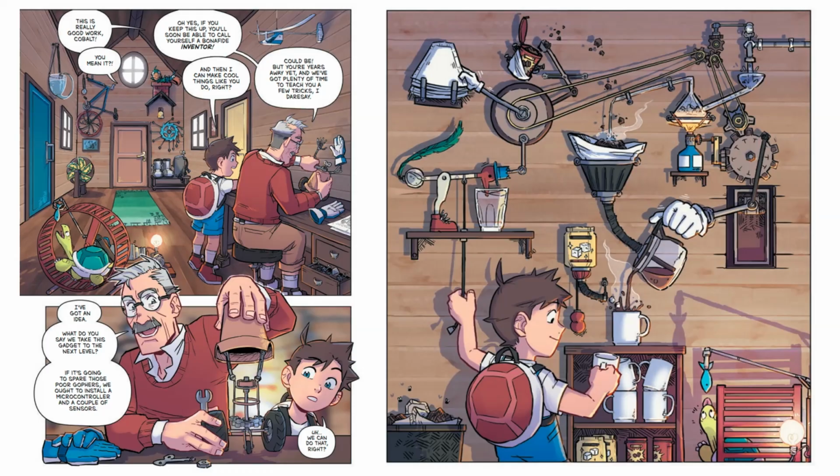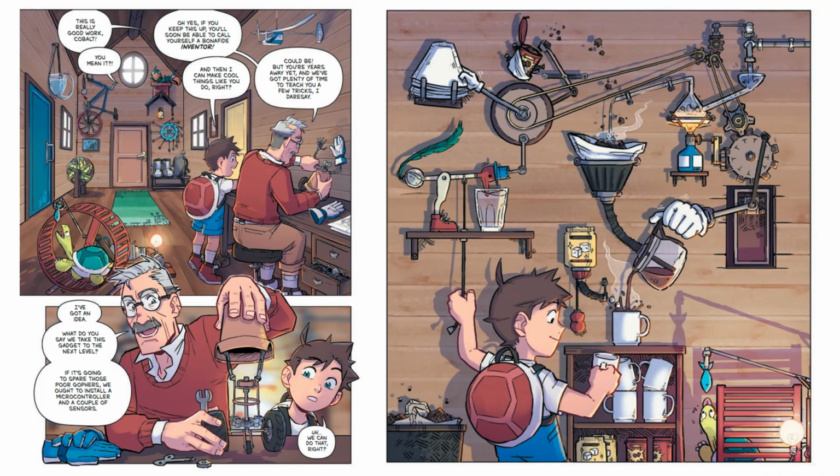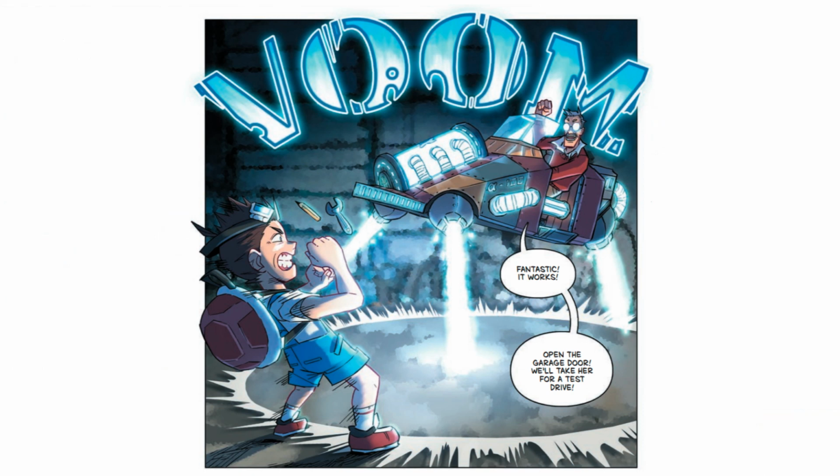Inside, he has numerous odd contraptions like this hamster wheel that produces electricity, or this coffee machine where you only have to put a cup underneath and pull the switch. He's also working on this strange new energy source which he has dubbed Alpha Energy. The weird thing about this Alpha Energy is that it's able to power up Grandpa's inventions way more than regular electricity. His first experiment is to power up his homemade car to make it into a flying car.